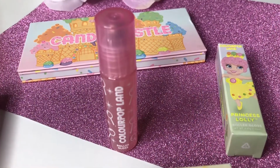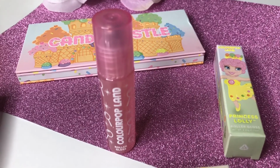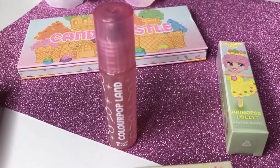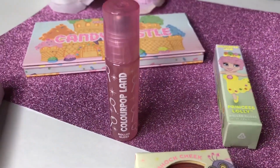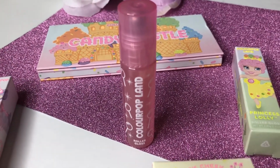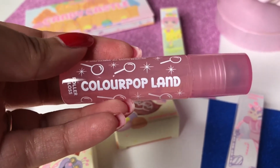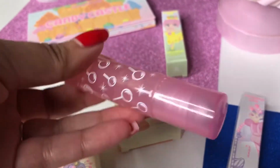So this one right here is the Princess Lolly Roller Gloss. And the box is right here on the right side. I definitely love how they did Princess Lolly on the box, and then the details on the gloss itself. I am excited about this one, probably more than anything in this whole collection. And let me tell you why. Because to me, this thing right here reminds me a little bit of my childhood. Because if you were a 90s kid, you know, glosses like this were huge growing up.